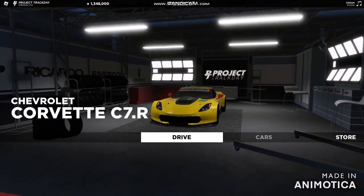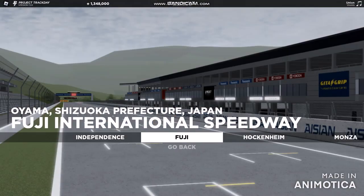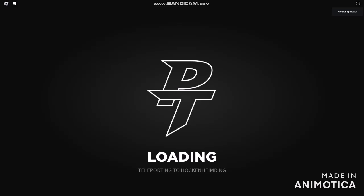I'm on level 55. Looks like we're going to be doing a little bit of this, but unable to get a match like this. So let's get right here to Hockenheimring. This is absolutely no match at all, so it is going to take a few loads to go.